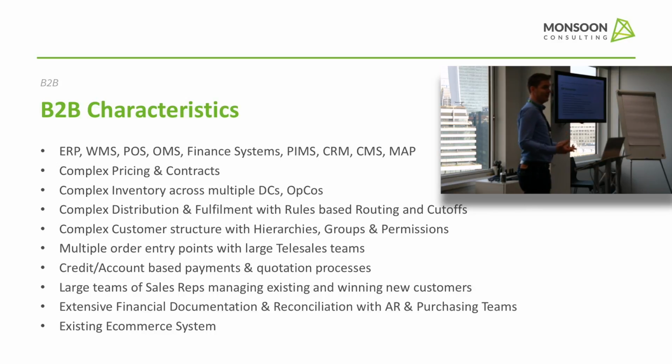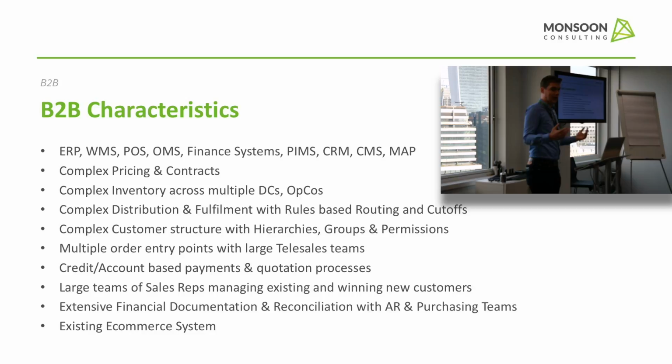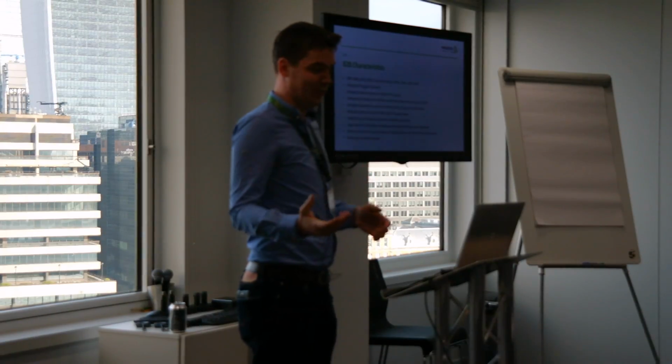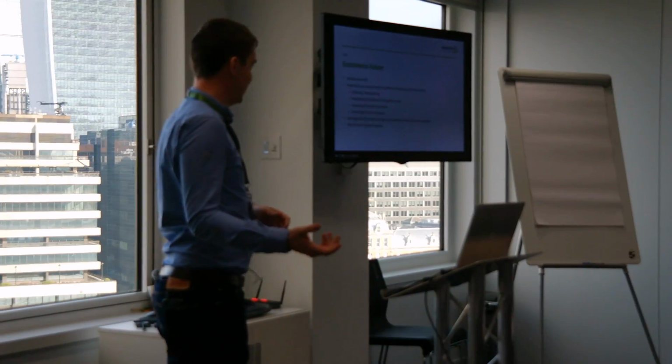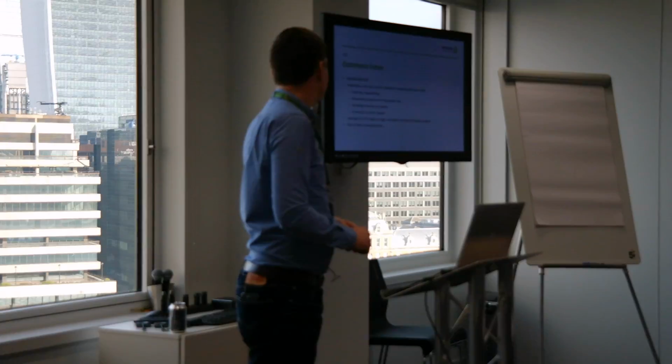Customers require extensive financial documentation, so they want copies of invoices, credit notes, rebates, statements, and you probably have large teams of customer services answering all these queries. And a lot of B2B companies do have existing e-commerce sites. So from an architecture perspective, you need to understand how the migration from an existing system to a new system is going to work. So where's the future of B2B?